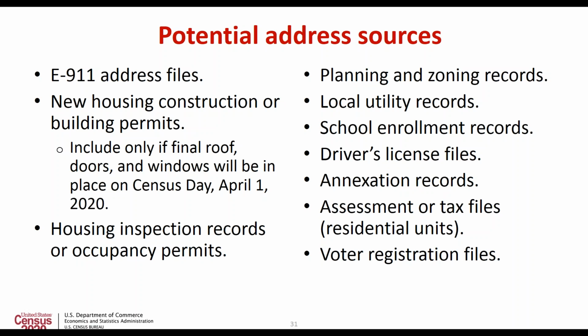But they also include things like fire hydrants and mile markers, and we do not want to be sending questionnaires to fire hydrants or mile markers. So we've got to sort these out. We also want to sort out commercial addresses where people are not living and not include those types of addresses.